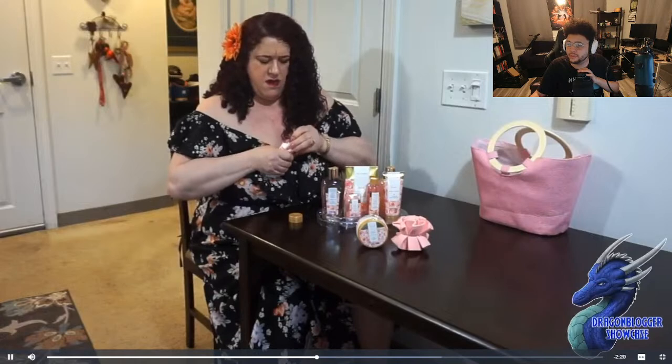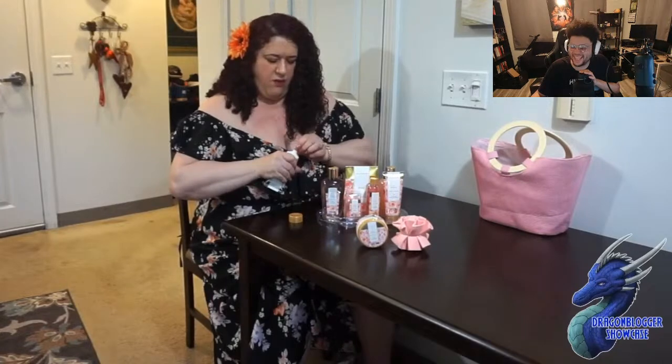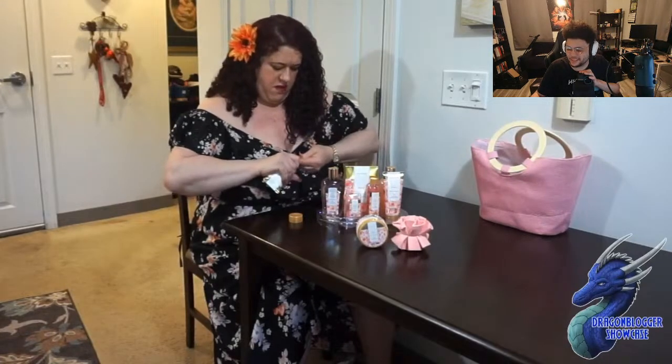Of course, I have long nails, so it's always difficult for me to get things open. I'm going to get myself a little poker. There we go. Oh, the smell. So beautiful. I can feel that it's just a nice, beautiful lotion. I love their lotion and their hand cream. It's so amazing. You can feel that shea butter in there. I love the fact that they have shea butter.